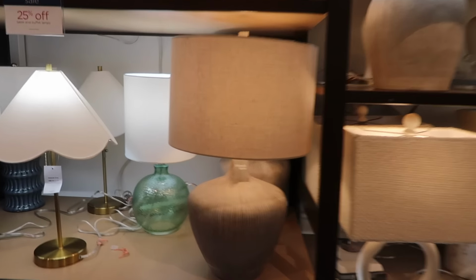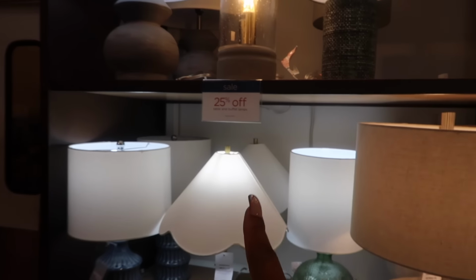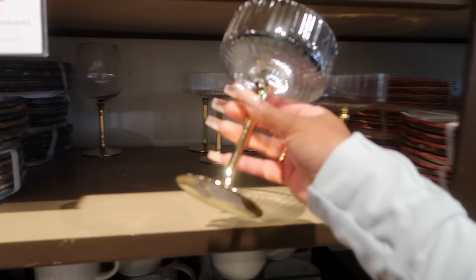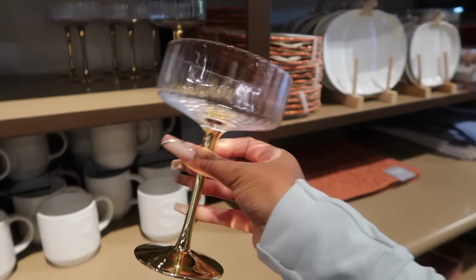I love these. Oh, I love this. I love this. How much? 99. I knew it. But 25% off. Oh, look at this glass. 30% off.